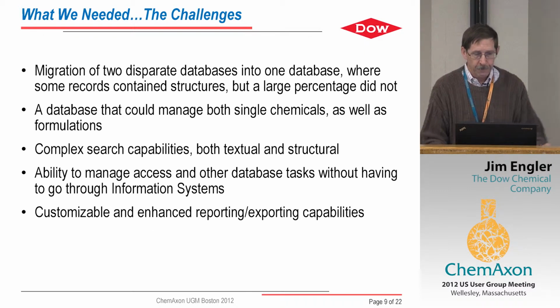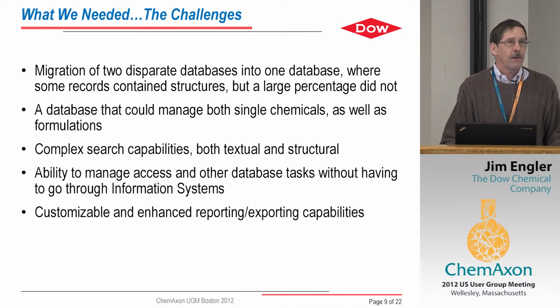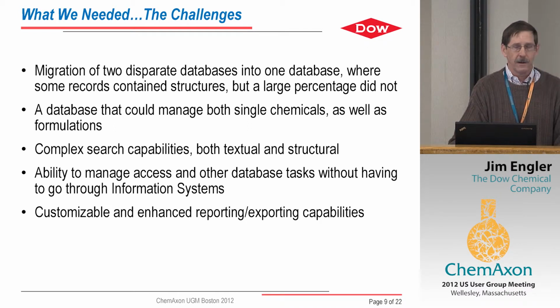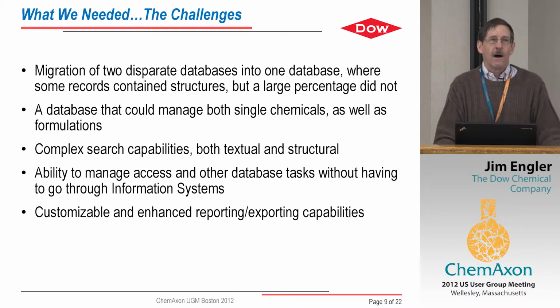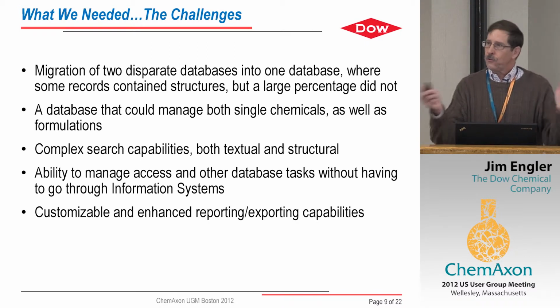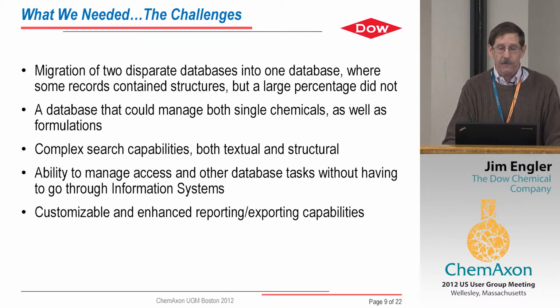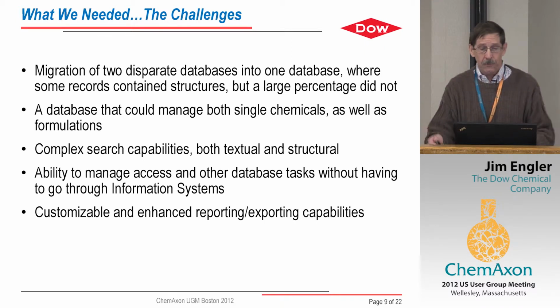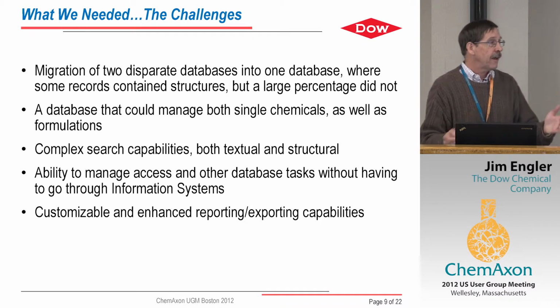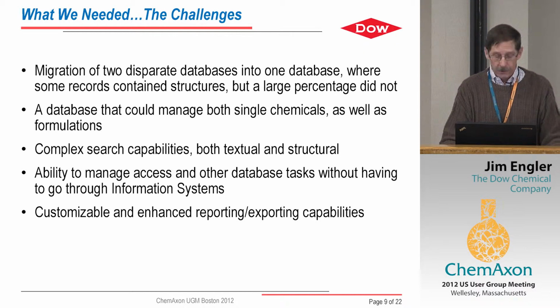We put together a plan for how we wanted to migrate the system. Becky had actually worked with another supplier for almost a year, trying to get them to build us a single system that would give us everything we wanted. That failed. We started over again, trying to get two databases into one place. We wanted to be able to manage single comms as well as the formulations. And the biggest challenge was actually this, trying to get everything into one database.